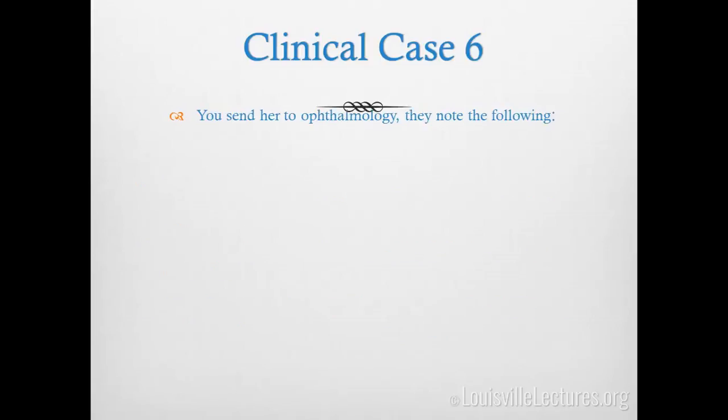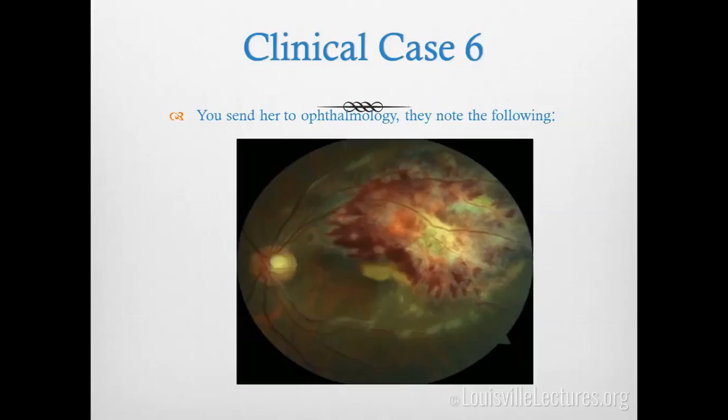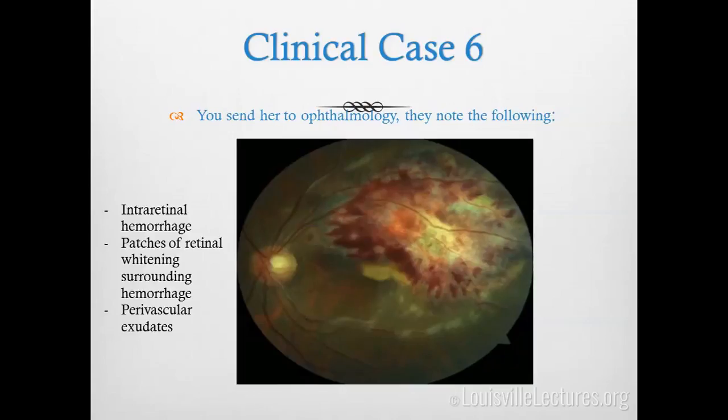So then you do the smart thing. You send her to ophthalmology, right? Because I can't read a fundus to save my life. So I send her to ophtho, and then this is not my patient, but this is what they saw. And for those of us who can't really figure out what that is, that's the reading for that.